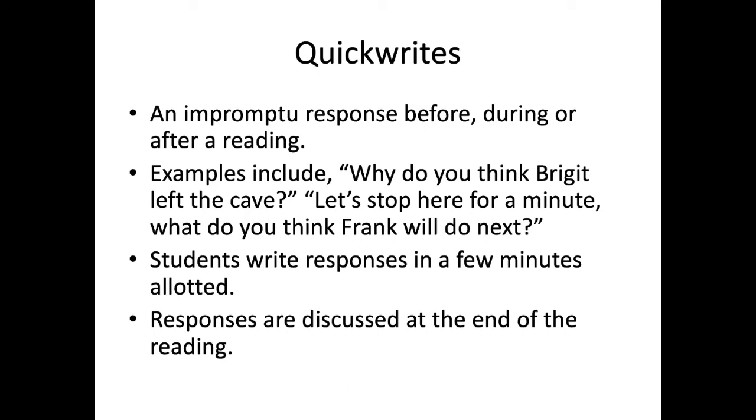It's such a fabulous way to have students quickly and easily engaging with texts. If you are somebody that likes to have journals with your students, when I did journals with my older students, I want to say every third page in their journal was a quick write, because it's just getting those ideas down.